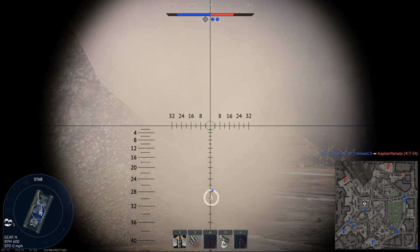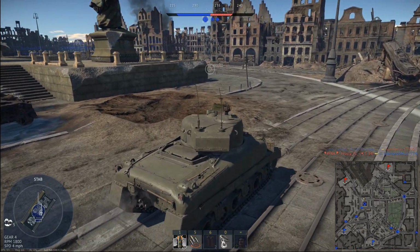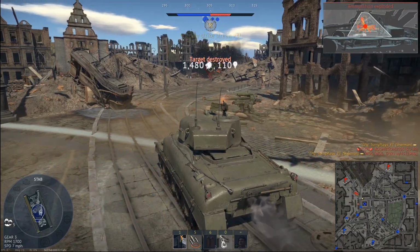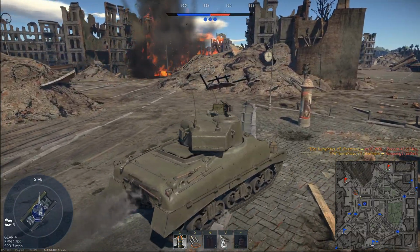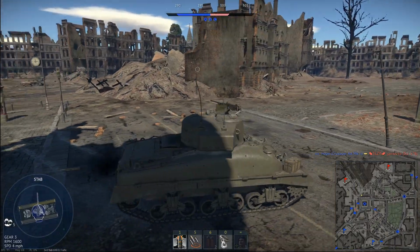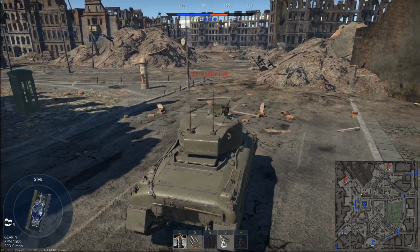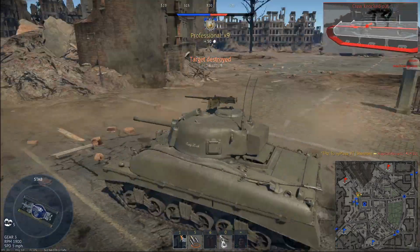Yeah, I see you. I see you over there. I hear something front, though. That's why we've got stabilizer, right? Oh, SU-85. Look at that, baby! That's pretty nice! Uh-oh. Looks like we're not out of the woods yet. Yeah, you know I'm here. Come to Papa. Come to Papa.